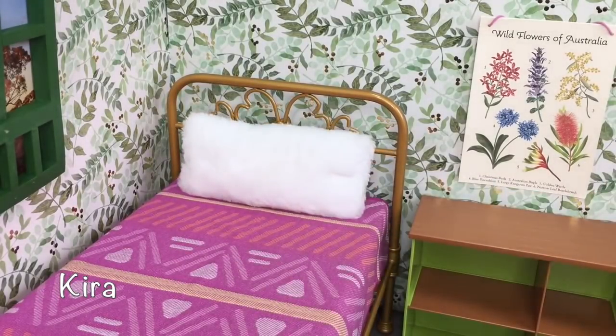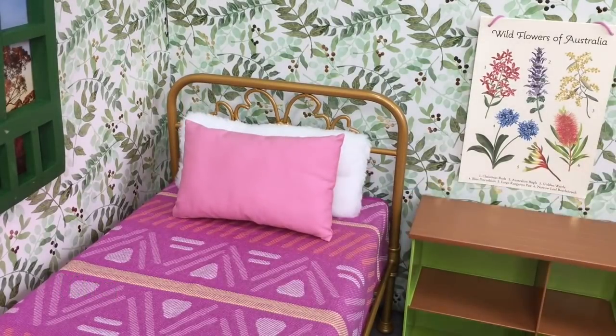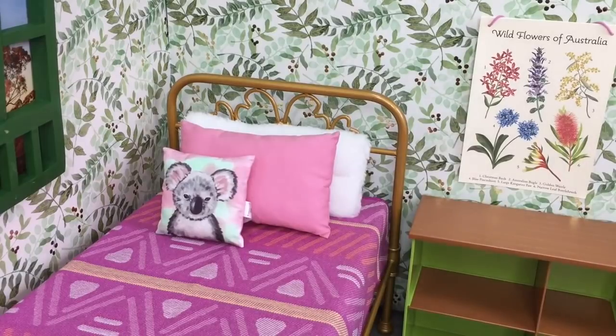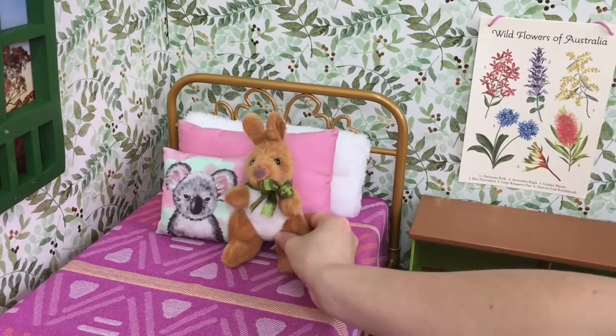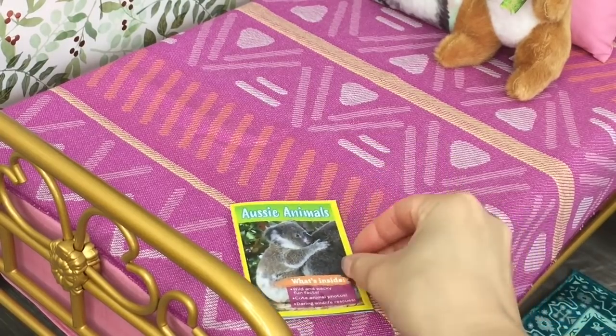So here we have Kira's room. I love how the gold matches the theming of the room, and we have nature themed wallpaper. Her bedding is pink and purple, and we also have a koala cushion at the front along with a kangaroo plush as well. And over by the front of the bed, I'm just going to be adding a small magazine, and that's about Australian animals.